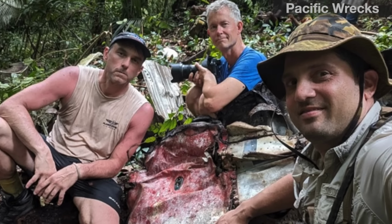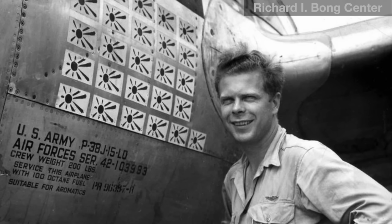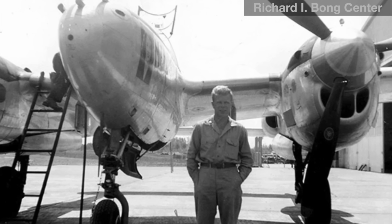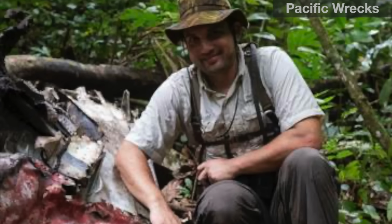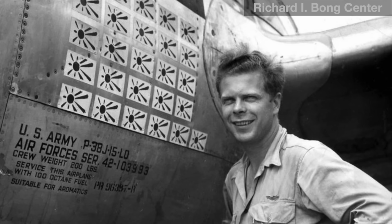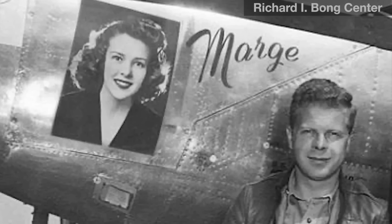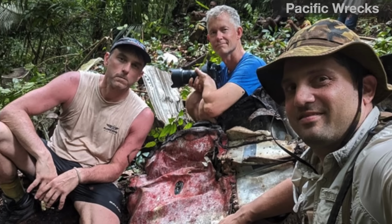Searchers have discovered the wreckage of World War II fighter ace Richard Bong's P-38 Lightning in the South Pacific. And it's this red paint that gave it away. World War II ace fighter pilot Richard Bong is credited with shooting down 40 Japanese aircraft. But his famed P-38 Lightning, which he nicknamed Marge, has never been found. Until now.